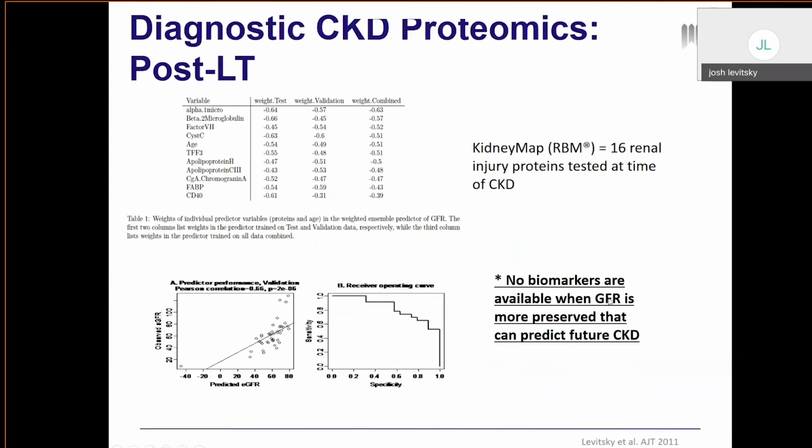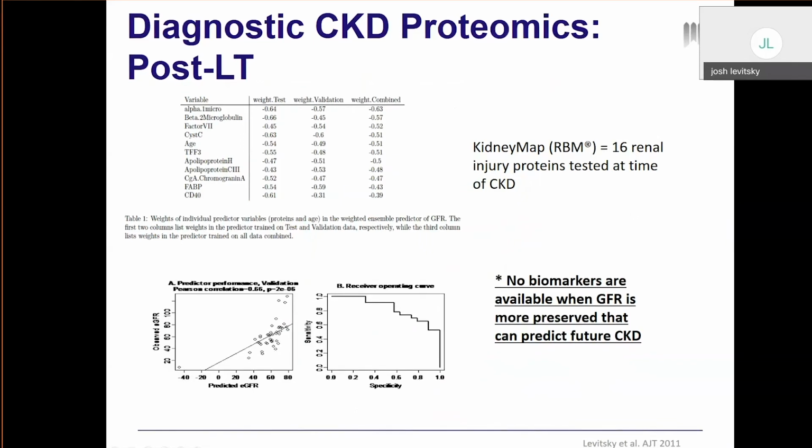So we sought to look at proteins in the blood that could be detected in patients who have chronic kidney disease. We did this early on, nearly 10 years ago, a kidney multi-analyte profile where we tested 16 renal injury proteins in liver transplant recipients that had chronic kidney disease versus those who did not, just as an initial discovery. We found a series of proteins here on the upper left, and on the bottom, the prediction and the correlation with GFR at the time of CKD. And these are renal injury proteins.